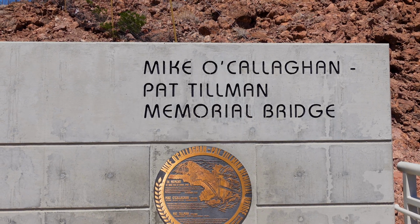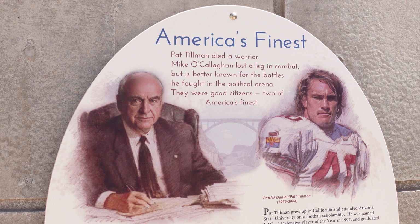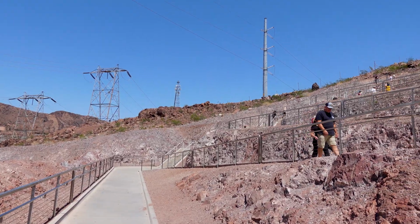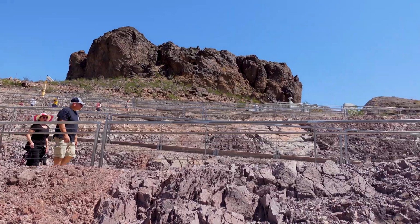All right, we're at the Mike O'Callahan and Pat Tillman Memorial Bridge, which is the highest concrete arch bridge in the world and the longest bridge of this type in North America. And it's named after 2 war heroes. And you can see, you kind of have to work for it in this heat to get up there all the way.